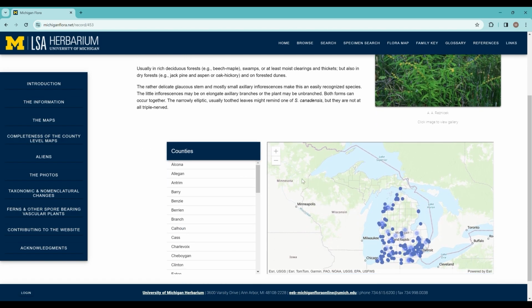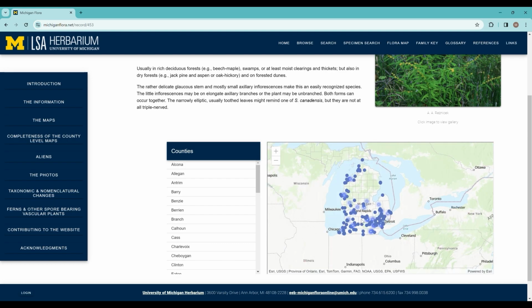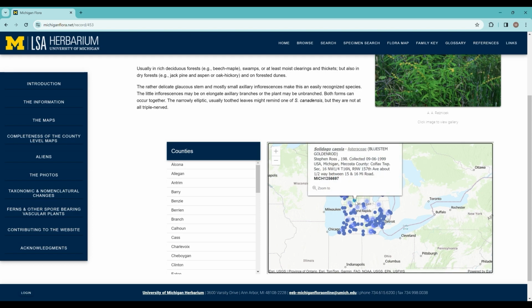and you're able to scroll and see a map of where that species has been recorded or reported to U of M Herbarium. Certainly the species can grow in other counties, but it gives you a good sense of where in the state the species is known to occur, and you can actually click on the blue dots and get more information about each of the records.